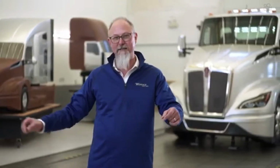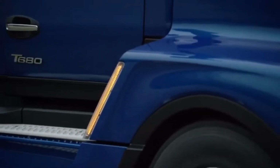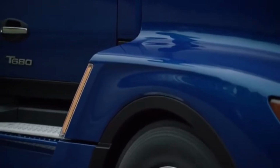And part of it gives us, the designers, a nice cool blade of light down the back of the fender and really gives it an expressive look. But for the driver, it makes sure that everybody coming up alongside of you, especially folks in passenger cars, can see what you're going to do. You turn that turn signal on, they can't miss it.